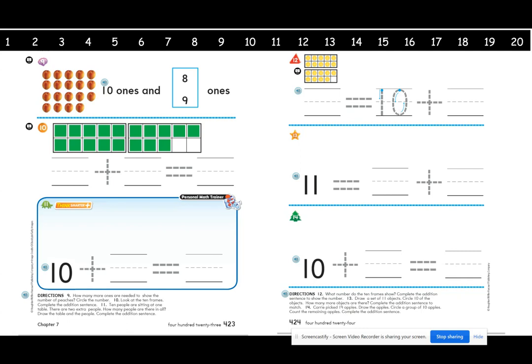10 people are sitting at one table. There are 2 extra people. How many people are sitting there in all? Draw the table and the people. Complete the addition sentence. Go ahead and pause the video. When you're ready to move on to number 12, press play.